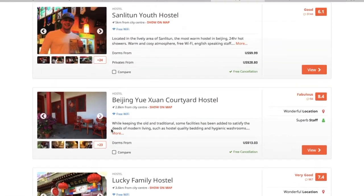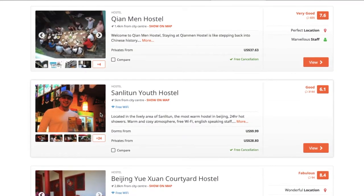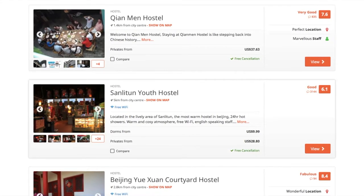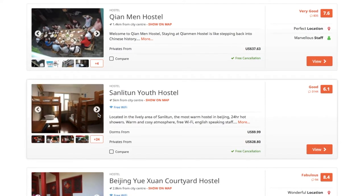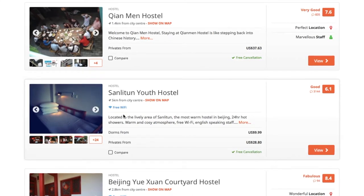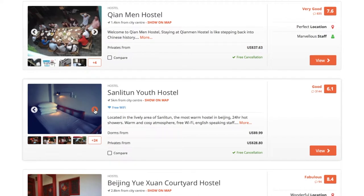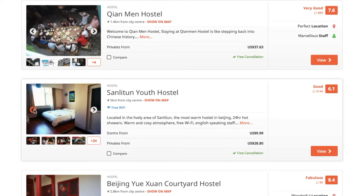You can stay at a hostel in Beijing for, let's say, as little as $9 a night, which is really good. Looks like this is a great place to meet people. It's super interesting. It's got food and it's got drinks and, you know, not the nicest rooms, but you can still get a private room for, I think, 28 or so. Yep, private room for 28. That's not bad.